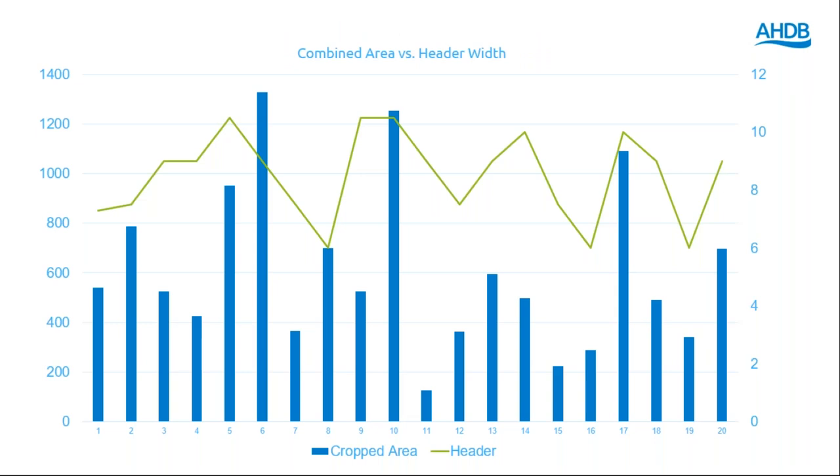Again, this is the 20 farms in question. You can see the numbers on the left-hand side of the hectares. The numbers on the right-hand side and the green line represents the header width per farm. And you can see if we take number one farm on the far left, for an example, just under probably 550 hectares, and he runs New Holland with a 7.3 meter header.